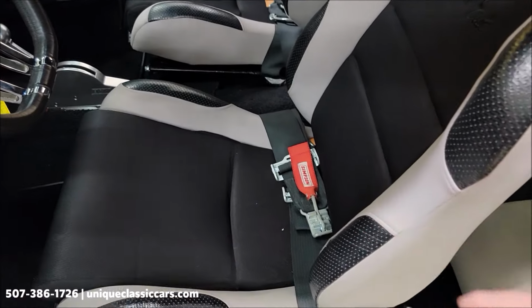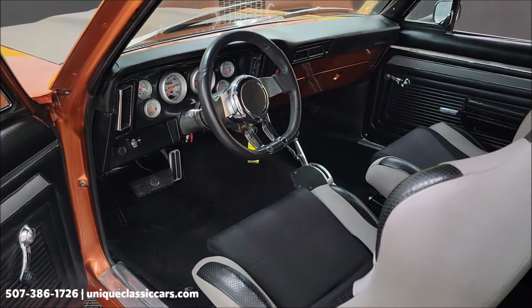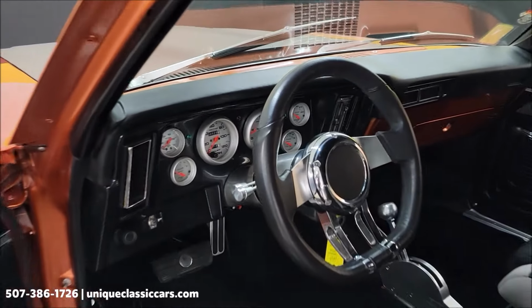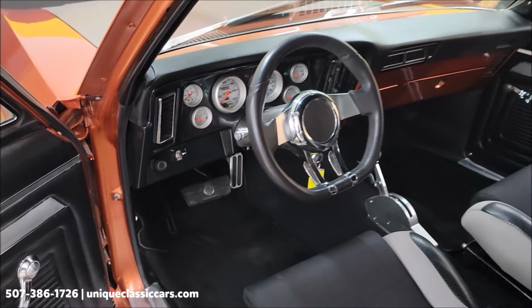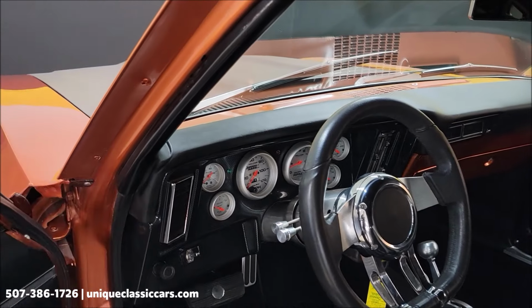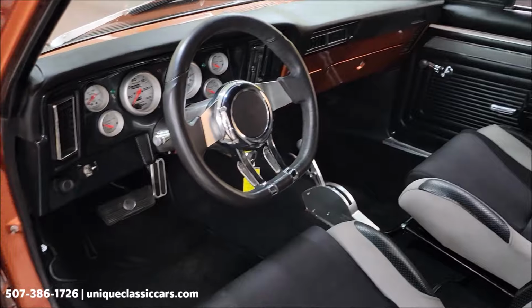Here's that kind of custom Pro Car seat. Some Simpson lap belts. This is where I'm kind of getting into that Pro Street feel to it, if you will. And it sounds good. Over here to the left, that's the electric fan switch. Make sure it's up. Keep that engine cool. Again, you can see the odometer gauges and that kind of carbon fiber look. Dash, headliner, looks good.